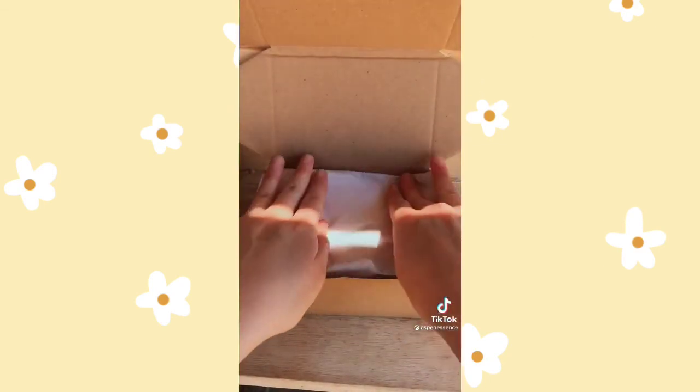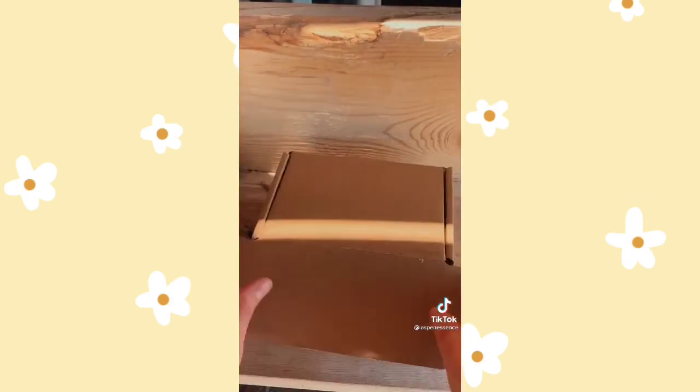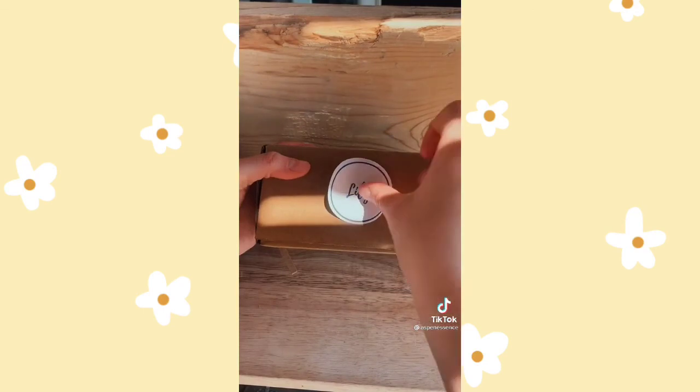Anyways, this order is for Lily, and she ordered a jar of orange cream soda wax melts and lavender bliss soap. Thank you so much, Lily.